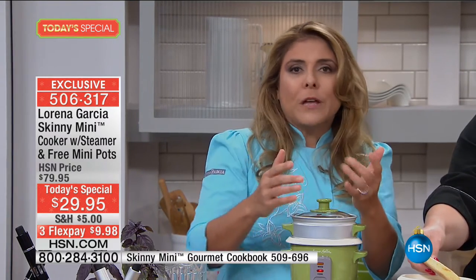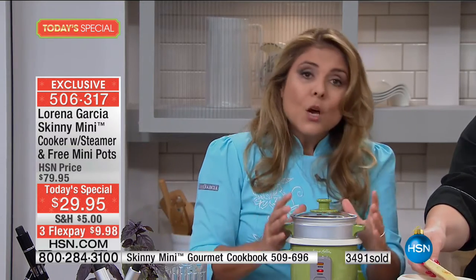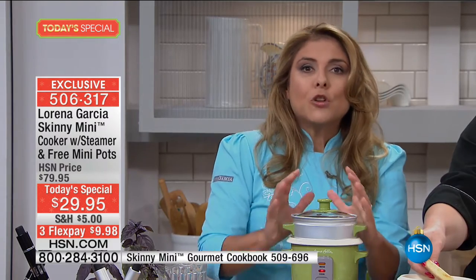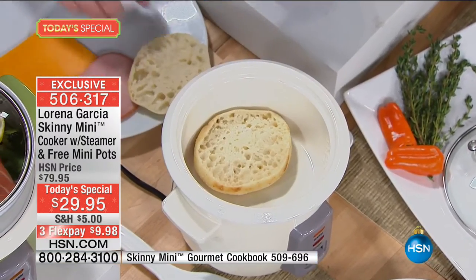So for those of you that don't know how to make eggs, or it's just one of you and you don't want to dirty all the pans, with the Skinny Mini, which has a minimal footprint, you're gonna be able to make anything that you want in your kitchen. Okay, speaking of eggs, Tracy, what are you working on there?